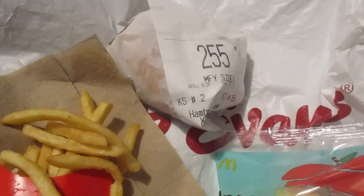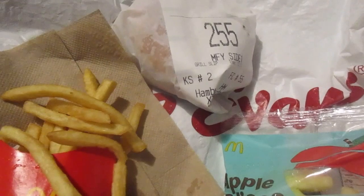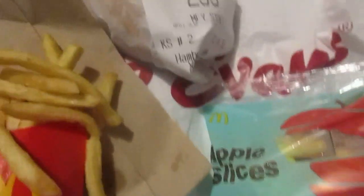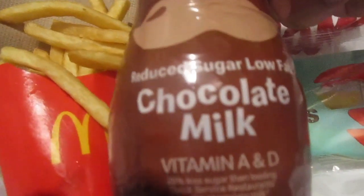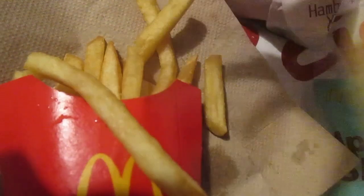Well, anyways, this is the hamburger Happy Meal I got with the Boo Box. The Boo Box just came out today. Got French fries, and the hamburger is supposed to be with extra ketchup and extra pickle. Apple slices and a drink. Of course, I got the chocolate milk right here. Okay, let's try the French fries first.